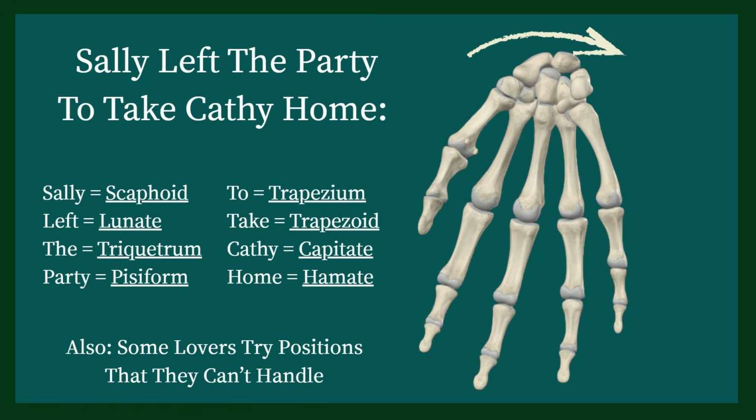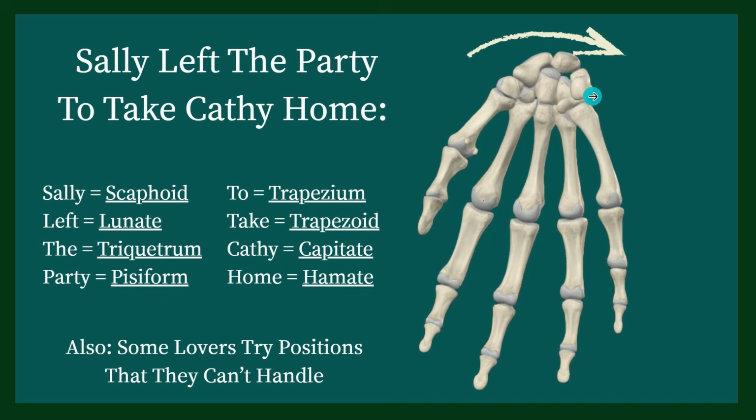So the first row is 4 bones. Scaphoid, that's Sally; left is lunate; the is triquetrum; party is pisiform. So Sally left the party. Those 4 articulate with the radius and ulna. And then the second row is going to be more distal. So that's trapezium. We're going to start back on the thumb again. Trapezium, trapezoid, capitate, and hamate has got that little hook. Hamate has the hook. Pisiform has the sticky outie that we can use for body work.